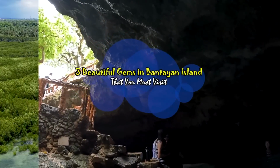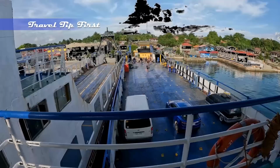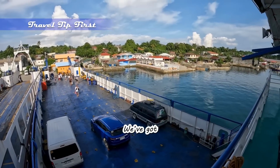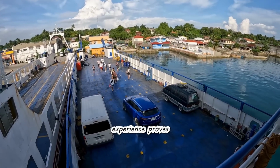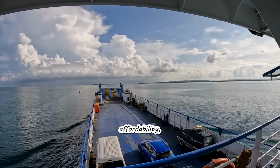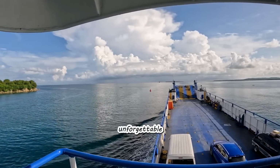3 beautiful gems in Bantayan Island that you must visit. Before we move on guys, planning to bring your car? We've got you covered with 2 Ro-Ro ship options, Super Shuttle and Island Shipping. Our personal experience proves Island Shipping is the winner, thanks to its speed, affordability, and comfortable interiors. Get ready for an unforgettable journey.